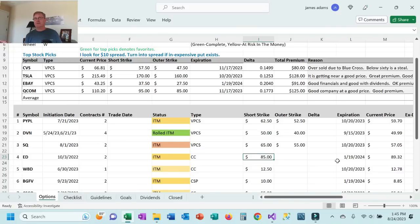The fact that it's never been assigned away from me and it's been in the money for so long, another indication that you shouldn't be too fearful when these specific positions are in the money. The probability of it being assigned away from you is really, really small. So that was a covered call.